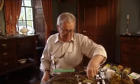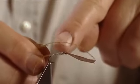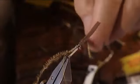And then from some yellow dyed ostrich herl, take out one nice long plume. Stroke the fibres in the opposite direction to raise the nap. Tighten at the tip end, but don't go right to the tip. Come up here where there's a bit more strength. Tie that in. Catch down. And then tie in the waste and tweak off the tip. Now position your thread about a third of the way up the abdomen.